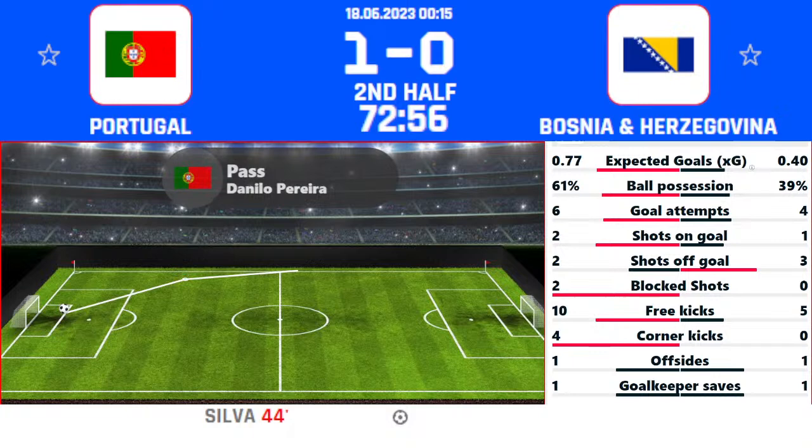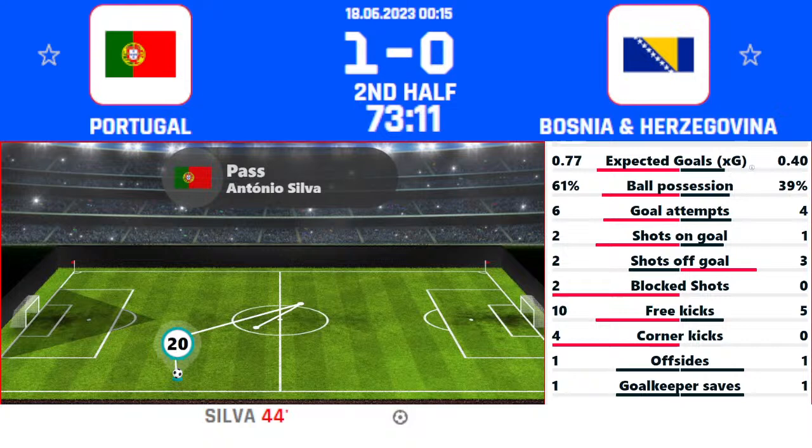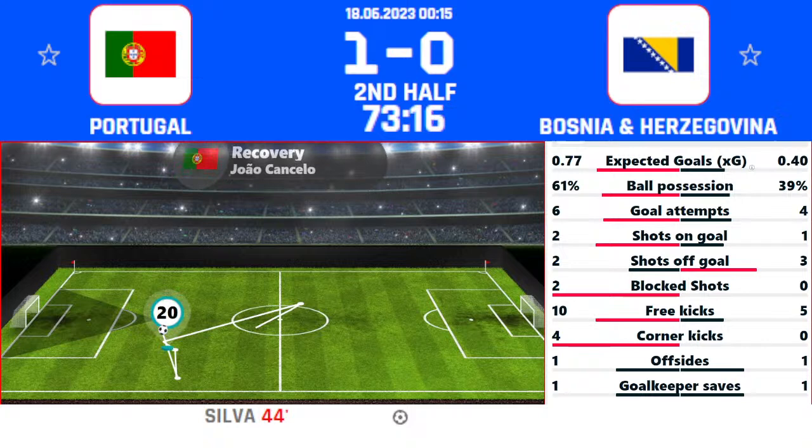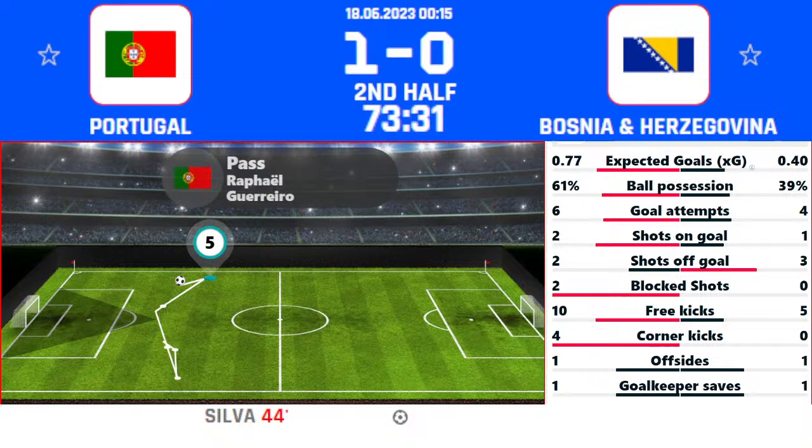The substitutes for Portugal: Dalot, Jota, Horta, Inacio, Ruben Neves, Otavio, Patricio, Pepe, Semedo, and Vitinha. The coach for Portugal is Martinez. Now for Bosnia, the substitutes will be Bilbija, Hamulic, Podroug, Milosevic, Pirić, Persic, Rakic. And this is how it looks like, guys.